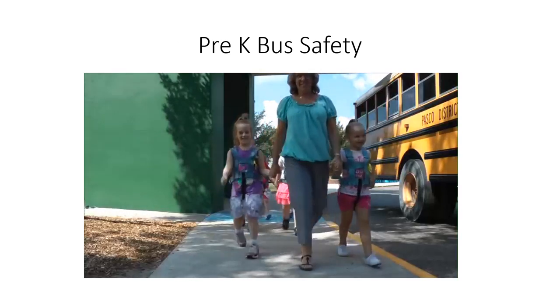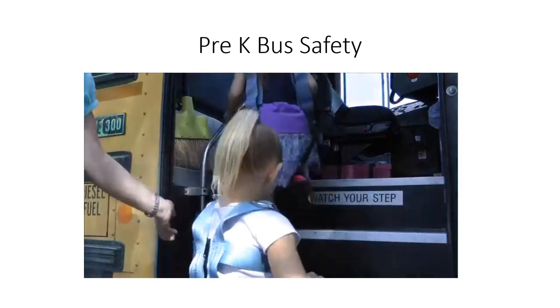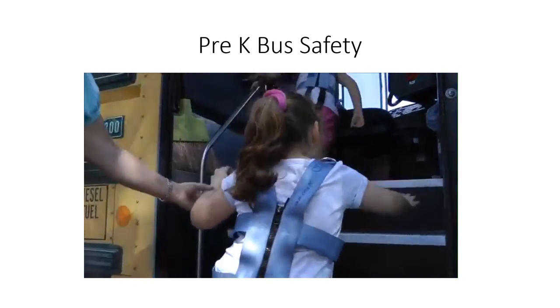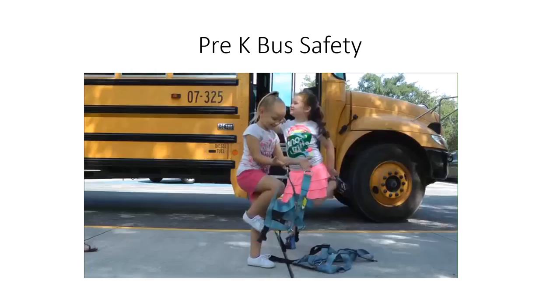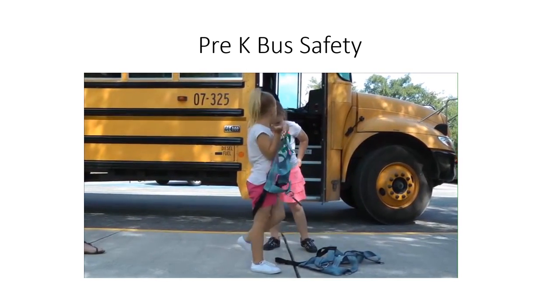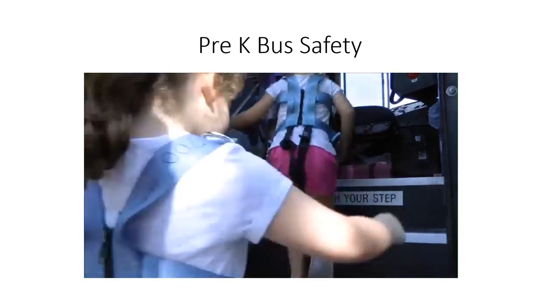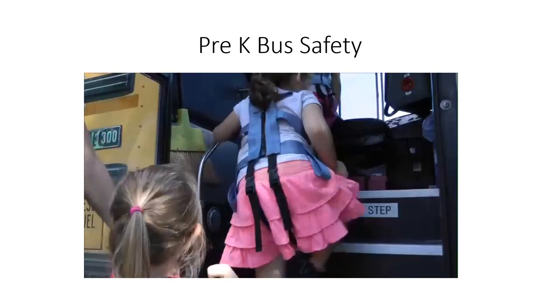All Head Start children are required to wear a safety vest when boarding the school bus. The vest is easy to put on and can be resized as needed throughout the year. The child steps through the leg straps, pulls the vest up and onto the shoulders. A zipper in the back closes the vest. Children are taught to enter and exit the bus using the handrail for safety.